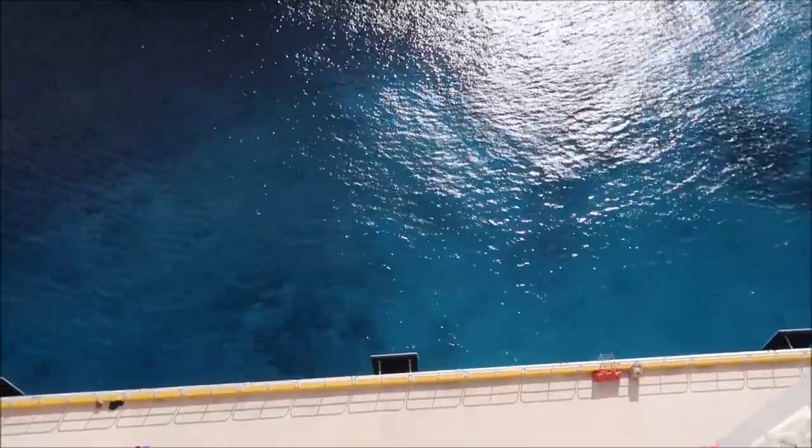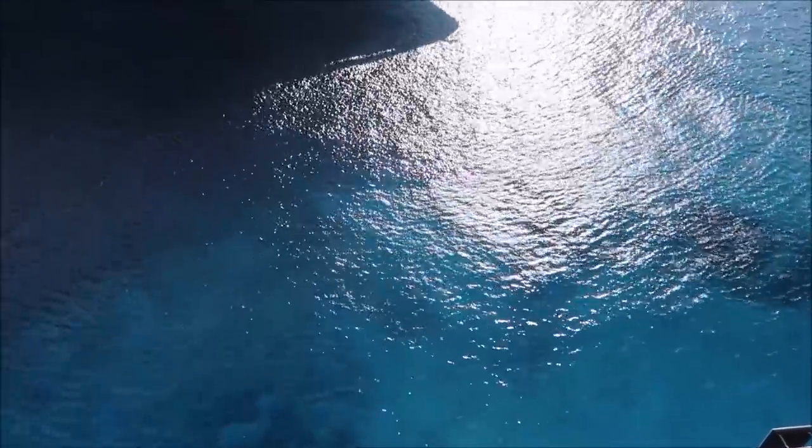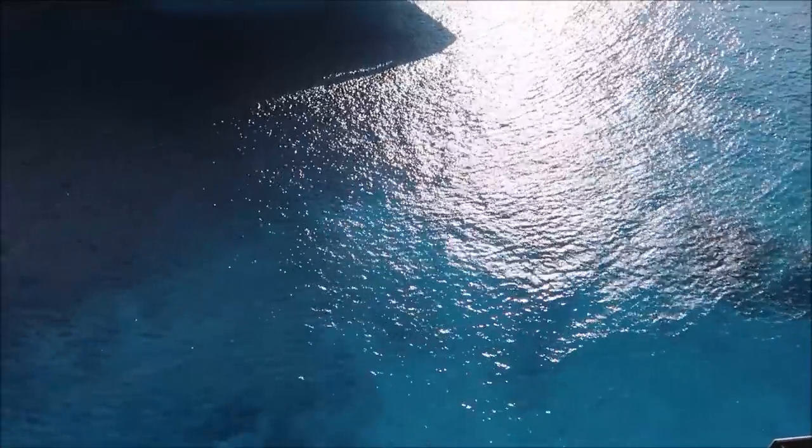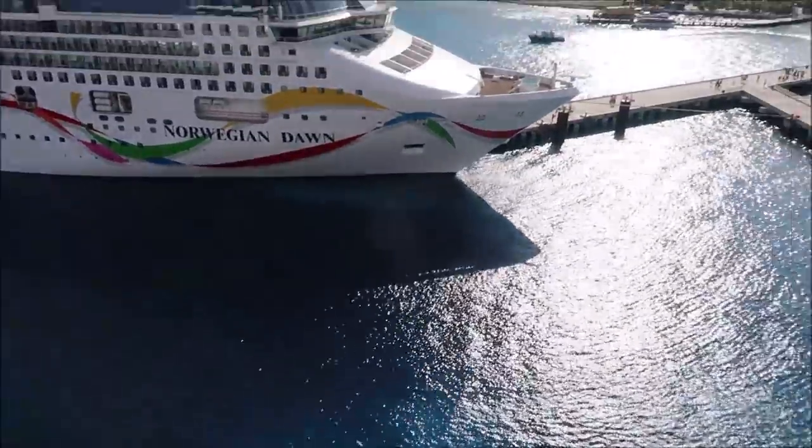Yeah, that is some blue water right there. Is that a fish right there? Yep, that's a fish.